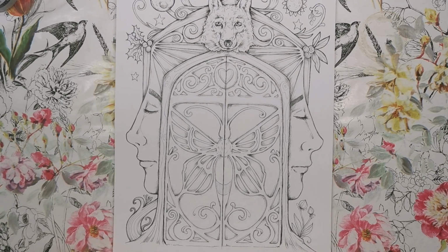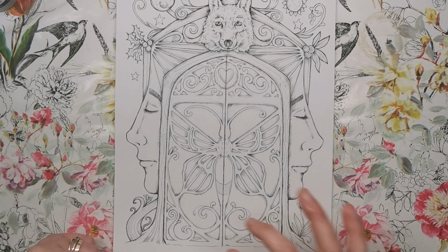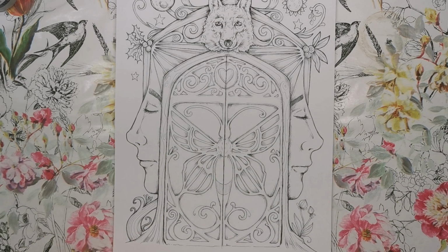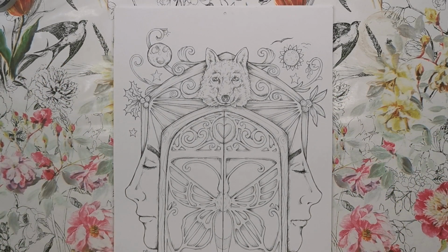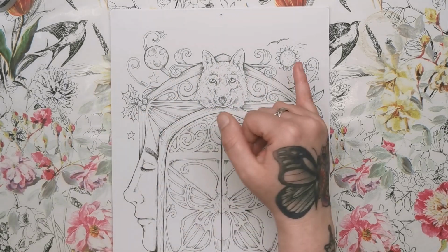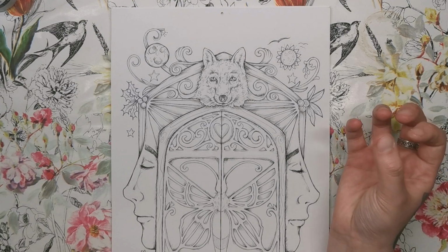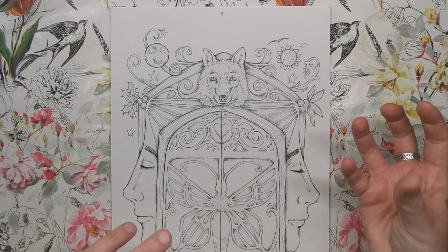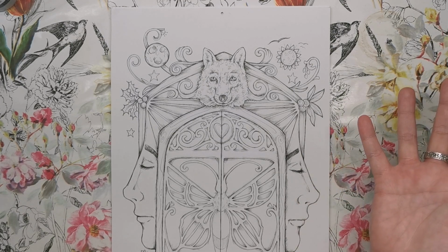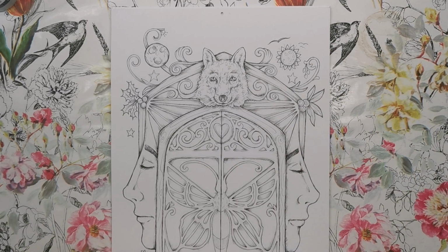But it's just absolutely stunning. And they kind of look like elevator doors, really opulently decorated ones. And I can imagine some gold paint and filigree type thing going beautifully on here. We've got the two faces either side in profile. And then up here we have the moon, the sun, and a wolf in the centre. Now again, I'm not really sure of the meaning of these pieces, but I'm guessing a new year, a new start, a new phase in your life probably for January. But yeah, it's a gorgeous illustration no matter what.